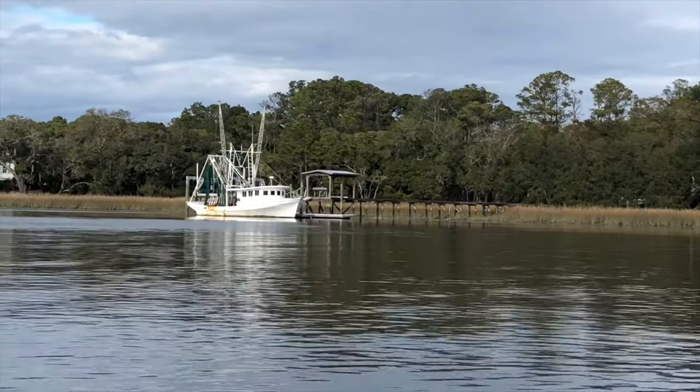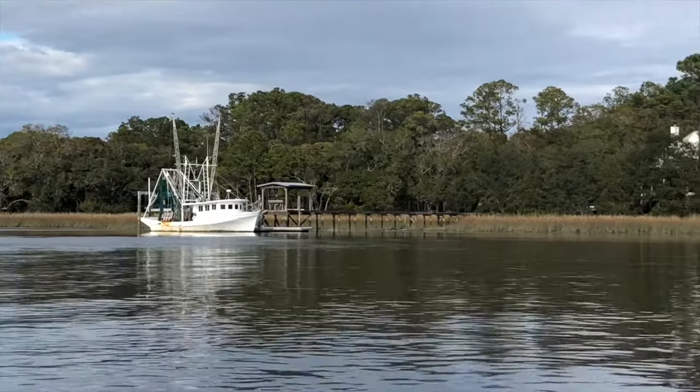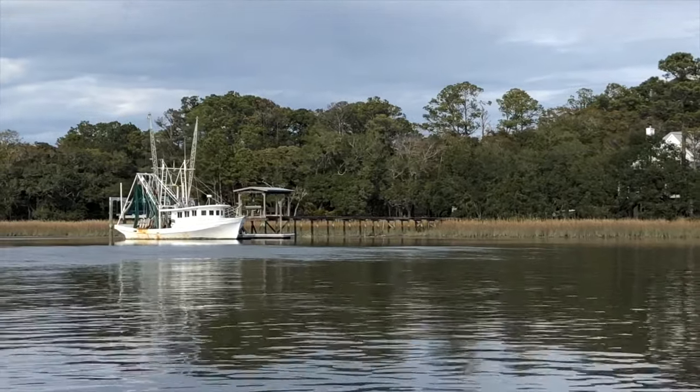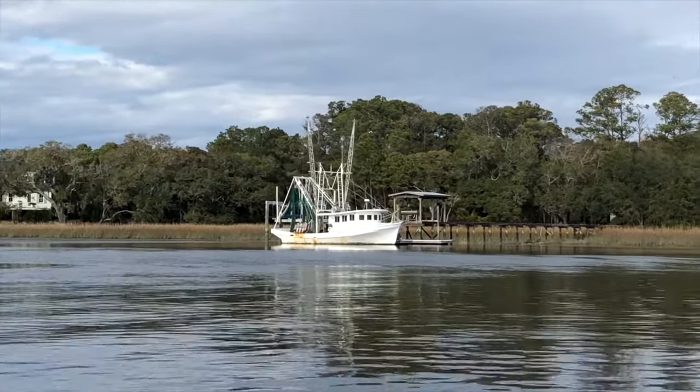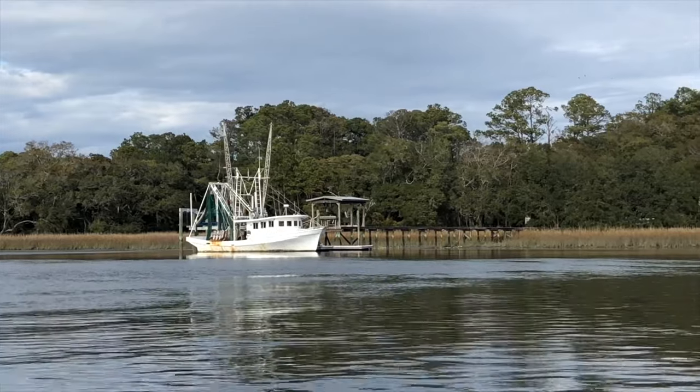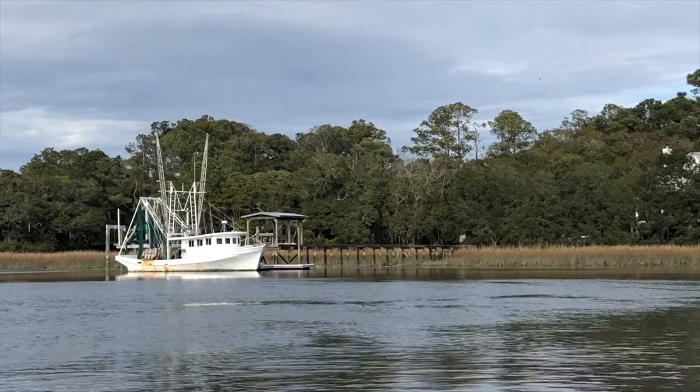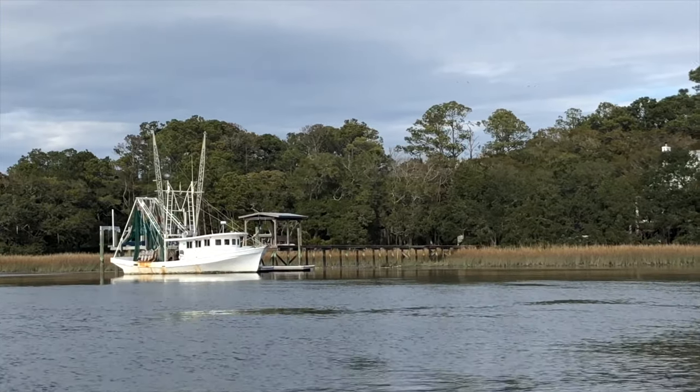Oh, that's cool. Is it someone's private shrimp boat? I don't know. It's a tiny little shrimp boat. It is, but at the same... It's like fully geared, like a full size... Yeah.